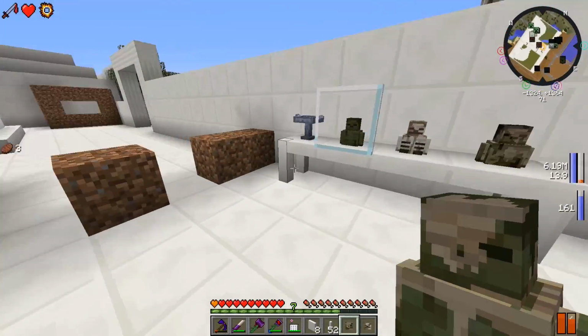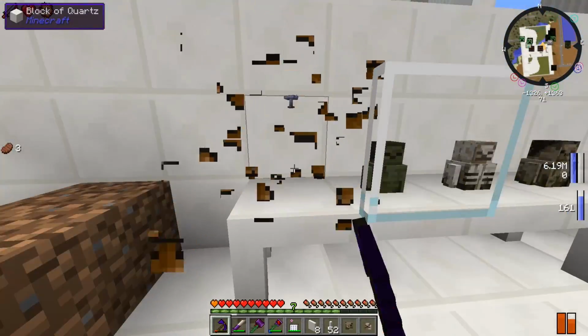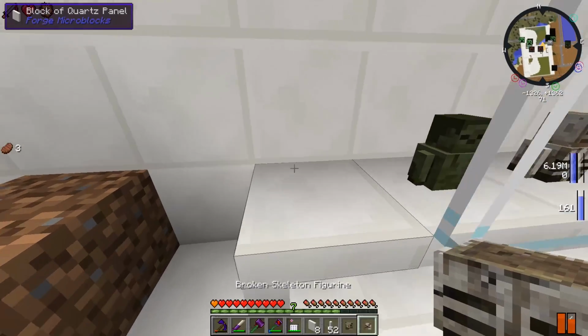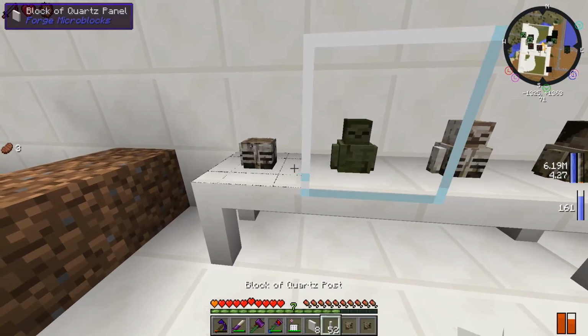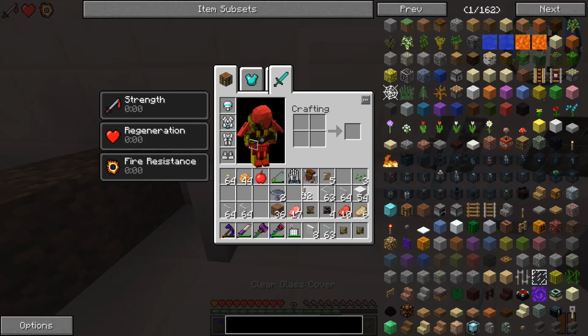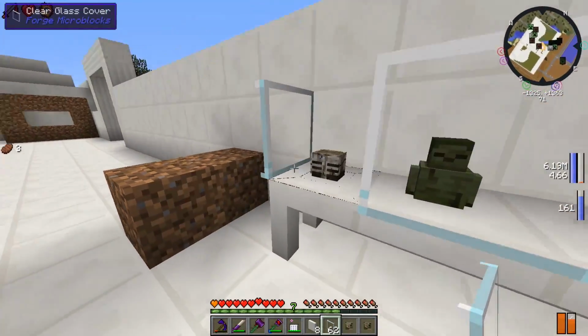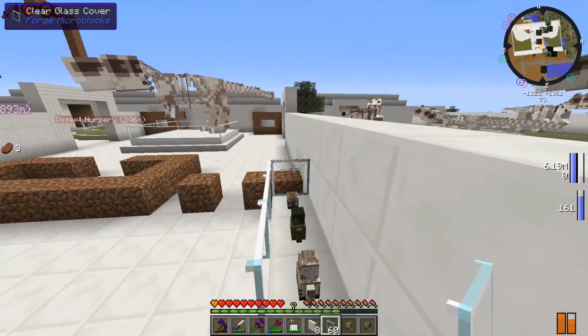But I guess we can move this over. I don't know. Yeah, we can take the Kylex thing and put it somewhere else, I suppose. And then we can put the broken skeleton here. There you go. Oh, wow. Whew, that one's missing its head. All right, let's put the glass down. See how it looks as a display case. And hopefully it doesn't look disgusting. But there we go. The glass on the outside is getting placed down.